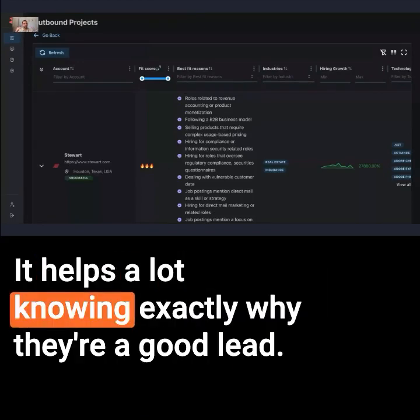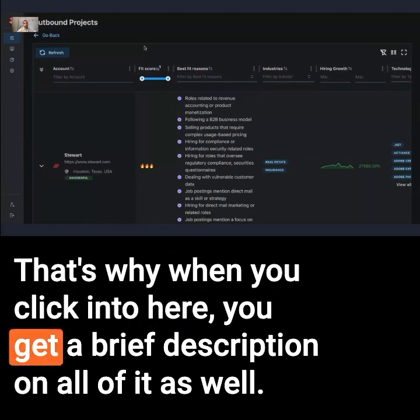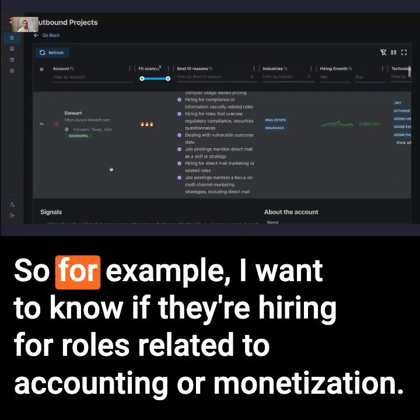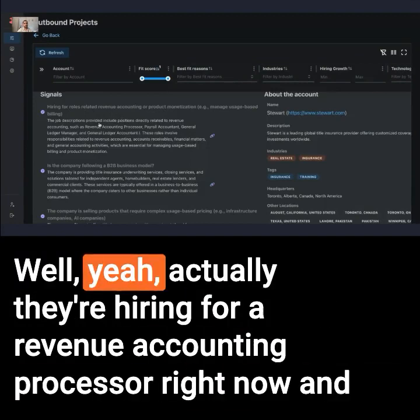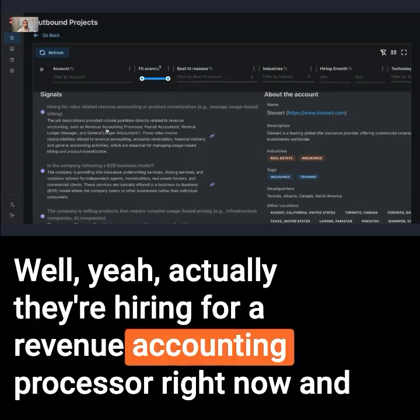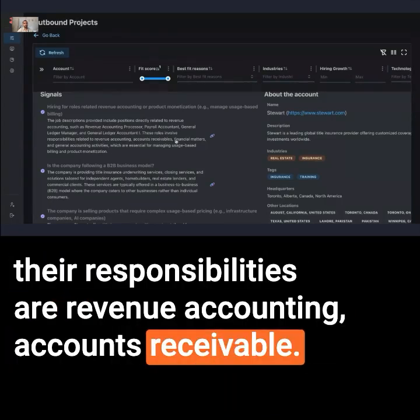It helps a lot knowing exactly why they're a good lead. That's why when you click into here, you get a brief description on all of it as well. So for example, I want to know if they're hiring for roles related to accounting or monetization. Well, yeah, actually, they're hiring for a revenue accounting processor right now, and their responsibilities are revenue accounting, accounts receivable.